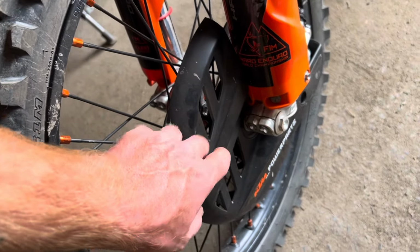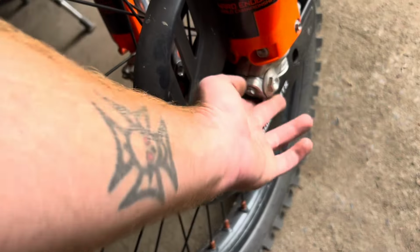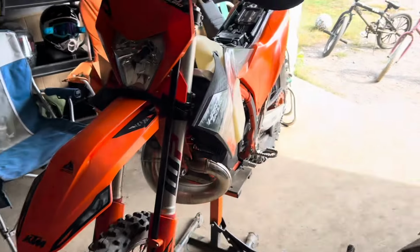You guys saw me do the new shifter and radiator guards, and next we'll do the blocks. I'm thinking about ordering some front guards because I don't like this being exposed. I need to get that piece. I have it on my other bike. I never used to be a fan of these big plastic ones, and then I was like, oh, it's kind of cool. But they're so exposed, so I think I'm going to get the Bulletproof Designs ones.